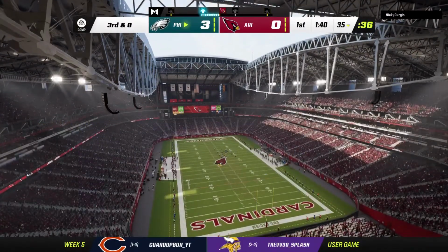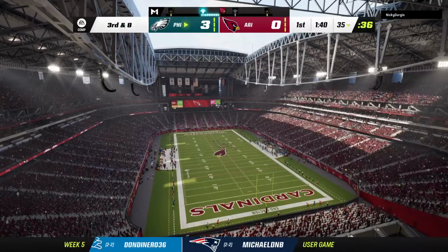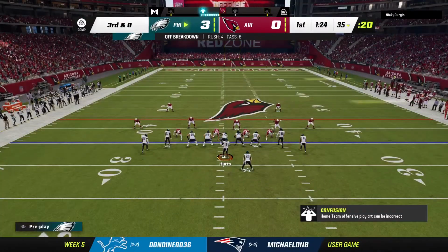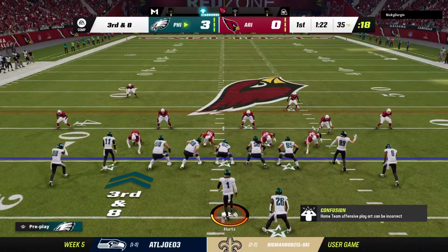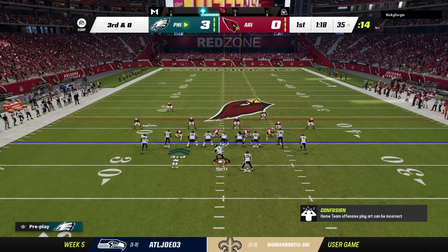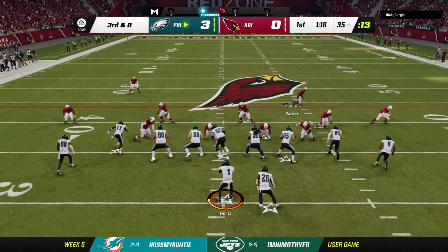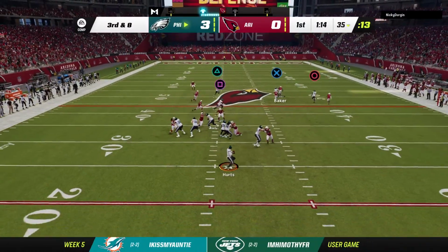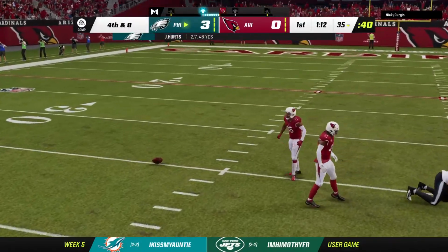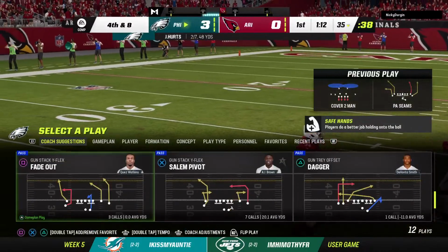Well, that's a good start to this drive on the defensive side of the ball. Force the incompletion on 1st down, and you're able to shut down the running play on 2nd. Yeah, I wouldn't be surprised now. A little bit of pressure going at the quarterback in an expected passing situation. They go play action with Hurts. It's incomplete. Took a shot, couldn't connect.